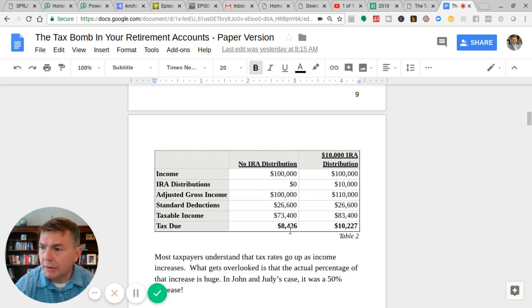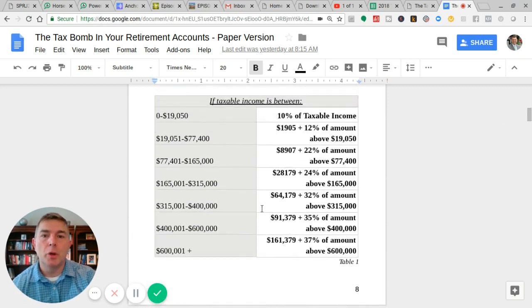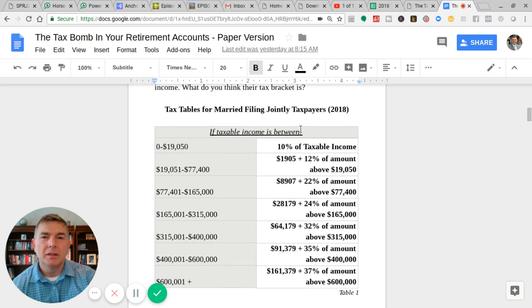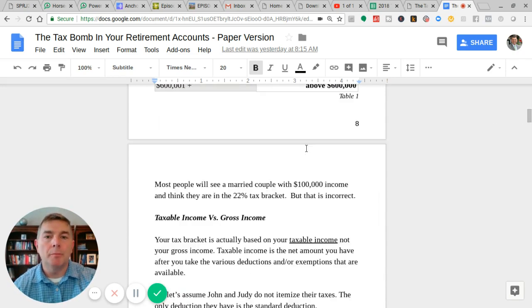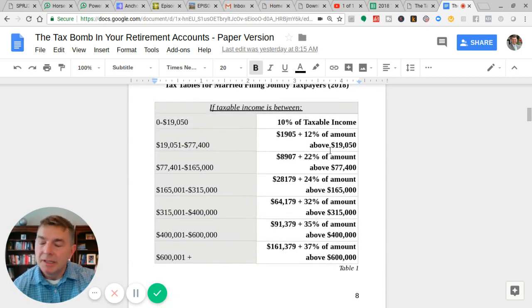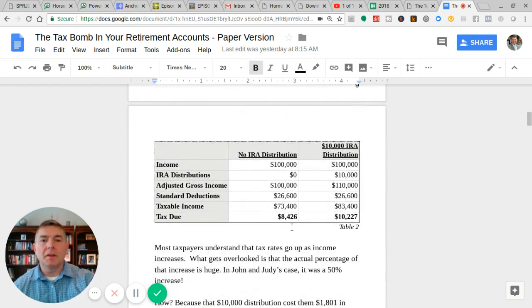So for married filing jointly, anything from 0 to 37,000, off the top of my head, is 10%. Anything from 37,000 to 77,000. Well, we can find out. Actually, I have it right here. So for a married filing jointly couple, anything that's 0 to 19,050 is 10%. And 19,050 to 77,400 is 12%. So what that means is you're not paying 12% on every dollar. You're paying 12% only on the amount above $19,000. I know it's kind of confusing, but you've got to understand it. So here they're paying $8,426 on $100,000 of income, essentially an 8.46% effective tax rate.